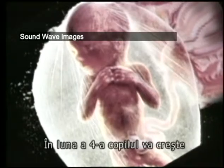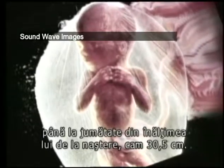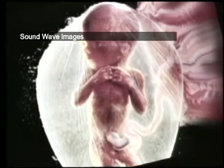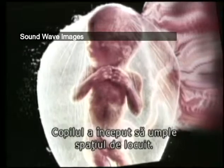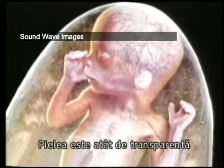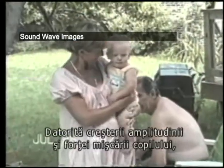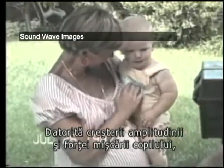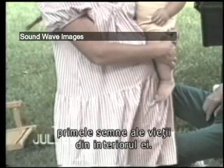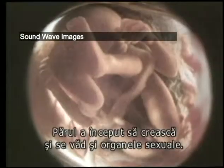In the 4th month, the baby will grow to be half as tall as its birth height, about 12 inches. The baby has begun to crowd its living quarters. The skin is so transparent that the branching blood vessels can be clearly seen. Because of the increase in size and strength in the baby's movement, the mother will begin to show and feel the first stirrings of life within her. Fine hair has begun to grow, and sex organs are now apparent.